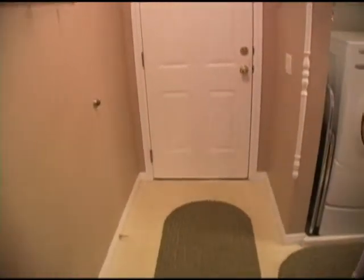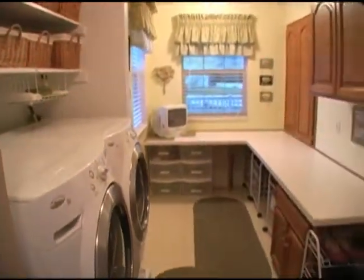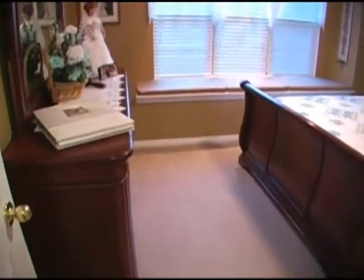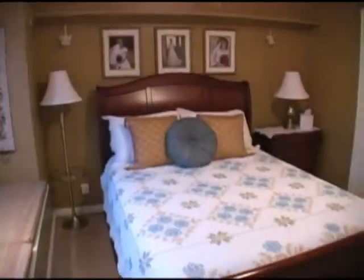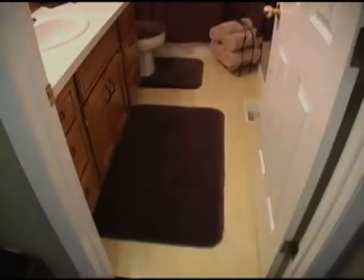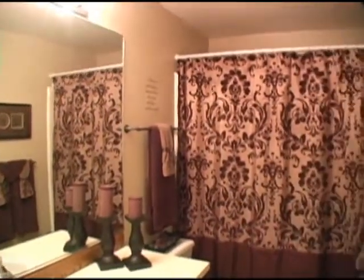The side breezeway door brings us to the main floor laundry and mudroom, featuring a porcelain tray for the washer and dryer, as well as lots of counter space and organizing cabinets. The second main floor bedroom has a window seat with plenty of storage underneath. There is also built-in decorative shelving and a nice closet. The main floor bathroom has a cultured marble shower and tub surround, plus a linen storage closet behind the door.